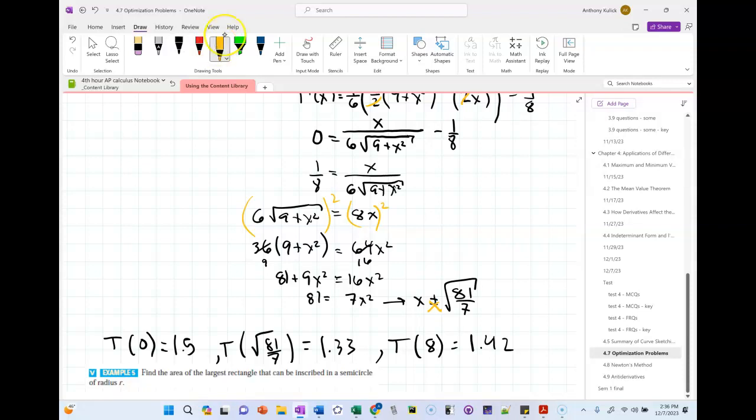So which one is the one that we care about? No. We want the minimum time. Yeah, we want this guy. So our answer should be, we land our canoe or whatever, our boat, square root of 81 over 7 feet or kilometers from A, or downstream of A. Something like that is the way you'd answer this.